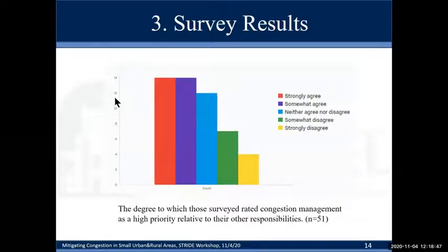The degree to which these folks said, first of all, was congestion an issue? Then we get this question: is congestion an issue in a rural area? And in a way, it's often thought, well, what are you talking about? Well, there was agreement. About half, right? A little over half either strongly agreed or somewhat agreed that congestion was an issue. So we know it's there and it's a high priority for a significant part, but there were those who weren't.